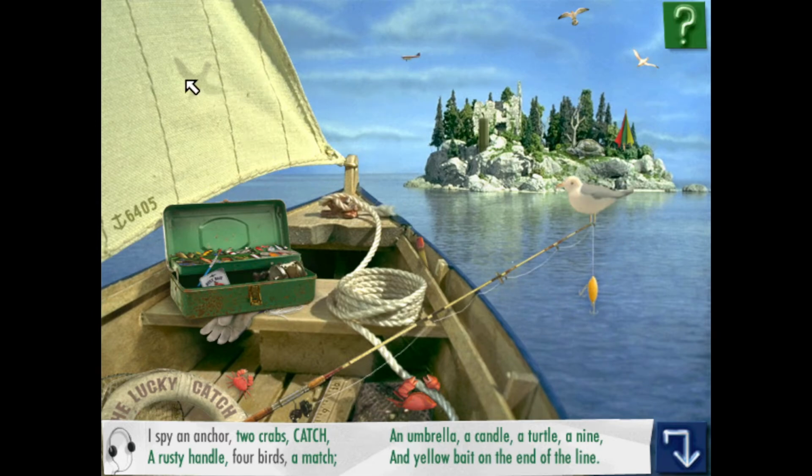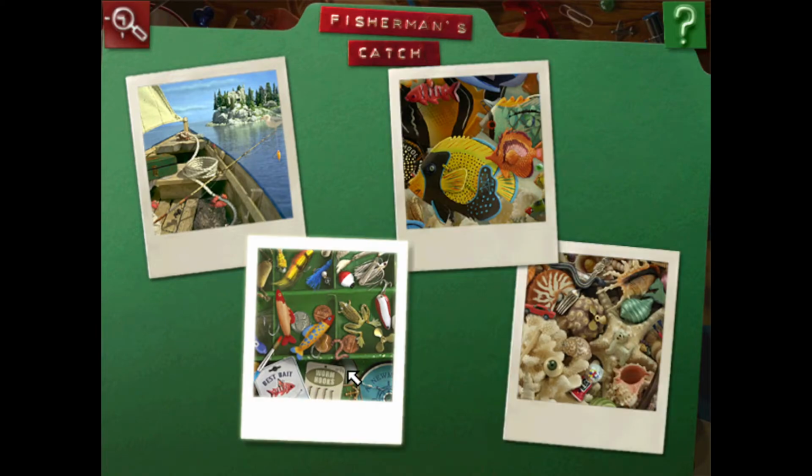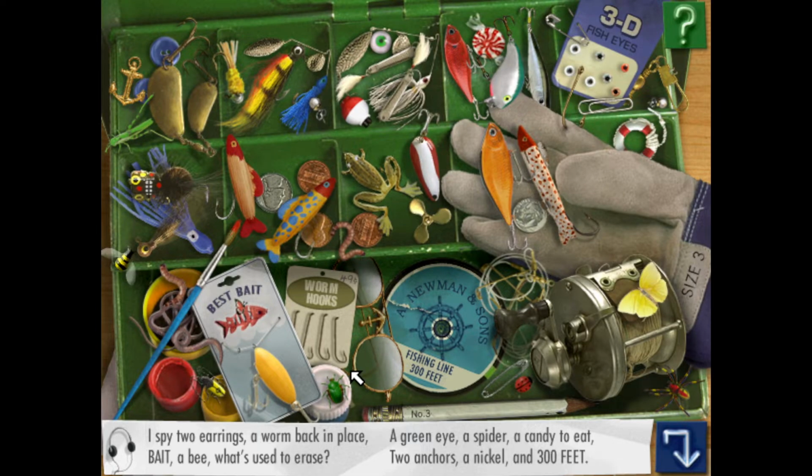Oh, we gotta identify the birds. One bird. Two birds. Three birds. And then an anchor. Four birds. Where's the anchor? Oh, right there. Next to the upside down nine. An anchor. Have another drink. We actually had the upside down thing in this game, the upside down nine.